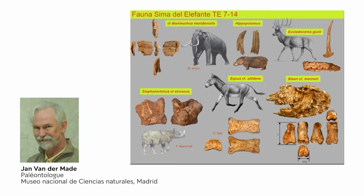It's a plate of a milk tooth. It's about 1.2 to 1.4 millimeters wide. And there's nothing else. For the age, we think it's probably Mammuthus meridionalis. But as you understand, it's impossible to be sure. Well, okay, then there is hippo.